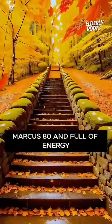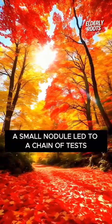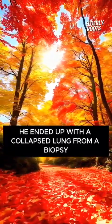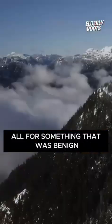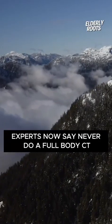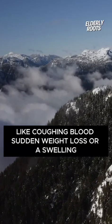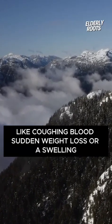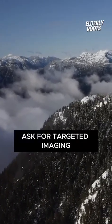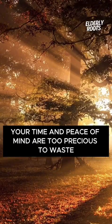Marcus, 80 and full of energy, got one of these scans. A small nodule led to a chain of tests. He ended up with a collapsed lung from a biopsy, all for something that was benign. Experts now say, never do a full-body CT if you feel well. If something is truly wrong, like coughing blood, sudden weight loss, or a swelling, ask for targeted imaging. Your time and peace of mind are too precious to waste chasing shadows.